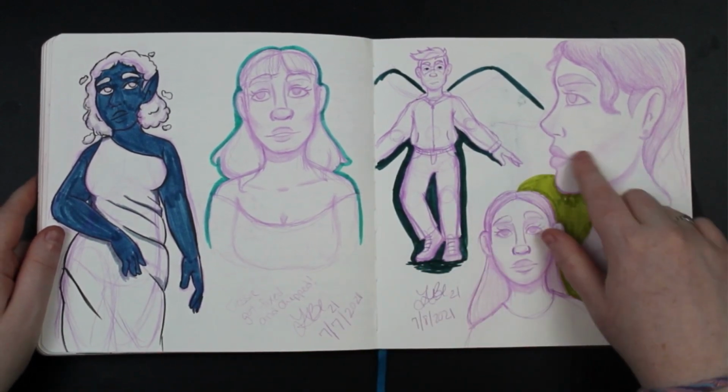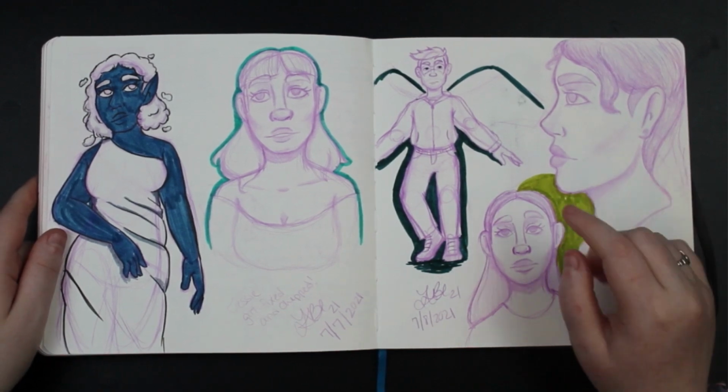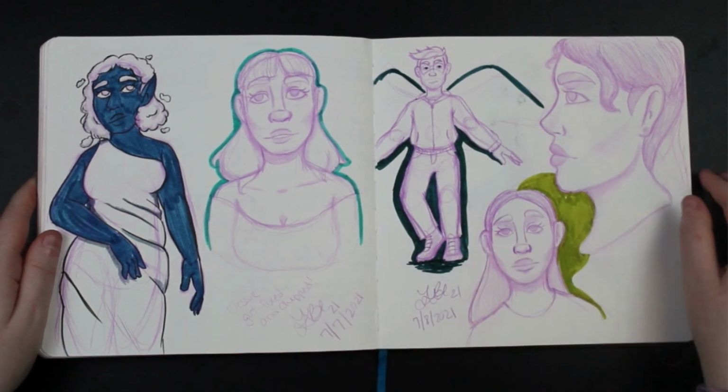My character Jack, I ended up really liking this portrait. It's not perfect, but I think it looks pretty good for me. And then I like these two girls quite a bit.